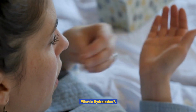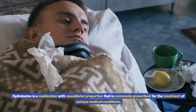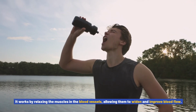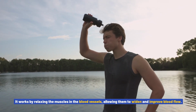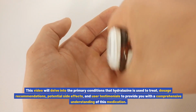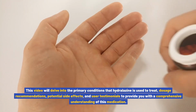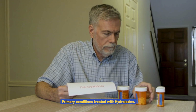What is hydralazine? Hydralazine is a medication with vasodilator properties that is commonly prescribed for the treatment of various medical conditions. It works by relaxing the muscles in the blood vessels, allowing them to widen and improve blood flow. This video will delve into the primary conditions that hydralazine is used to treat, dosage recommendations, potential side effects, and user testimonials to provide you with a comprehensive understanding of this medication. Primary conditions treated with hydralazine.